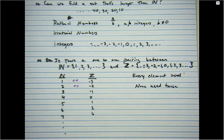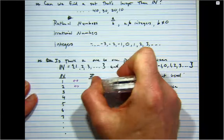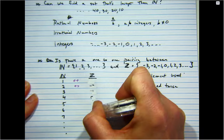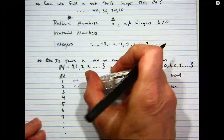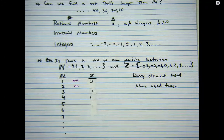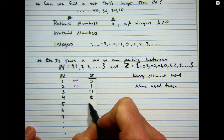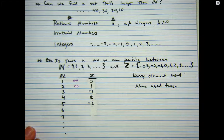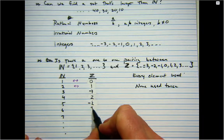So what you have to do is find a way to write these out without missing any. You have to find a way to start counting them. Because that's what this does, doesn't it? It starts counting them. So I'll show you, and then you'll say, oh yeah, of course. Because once you see it, it's like a trick, and so much in math is. You put the 1 with the 0, because that's kind of the weird one out, right? And then put the 2 with the 1, and then the 3 with the -1. Then the 4 with the 2, and the 5 with the -2. And then the 6 with the 3, and the 7 with the -3.